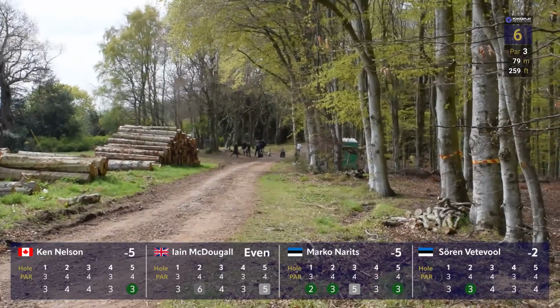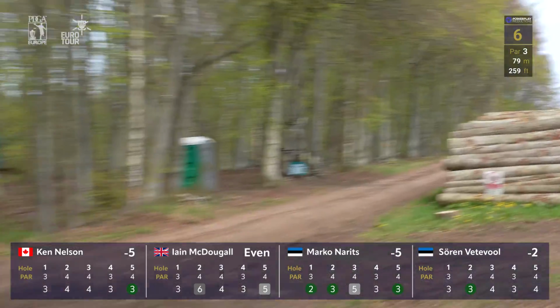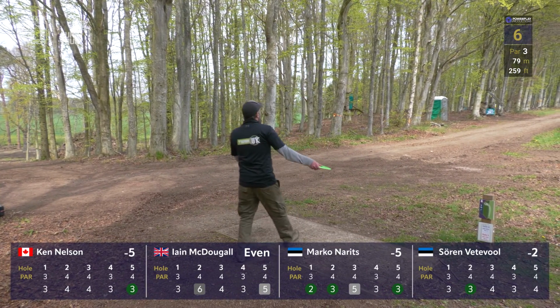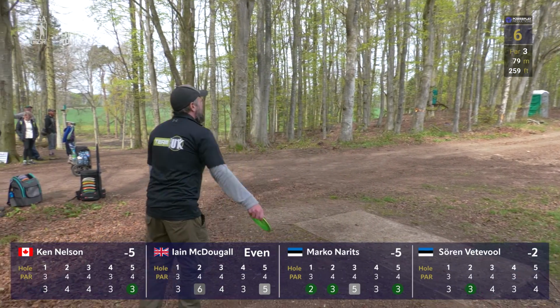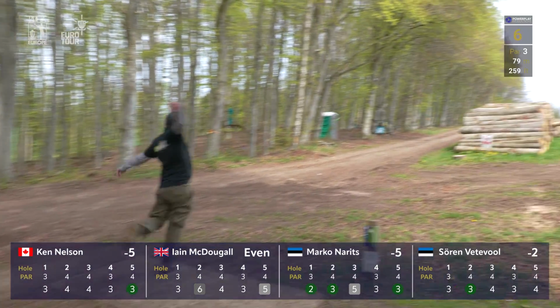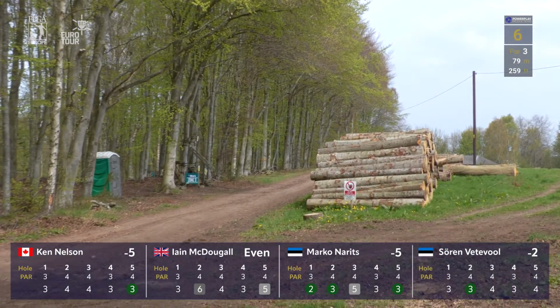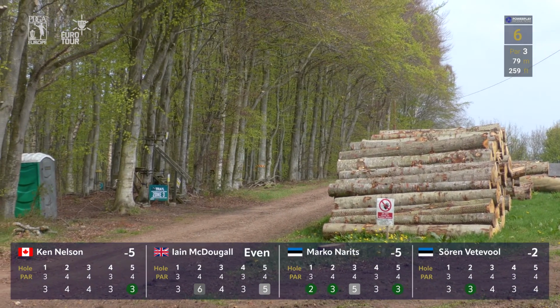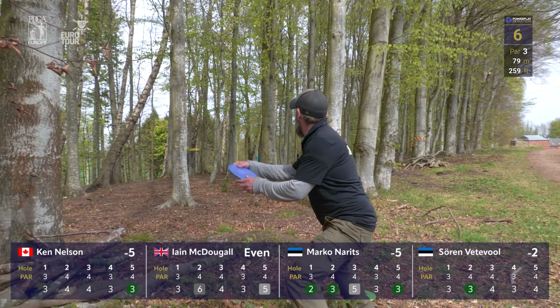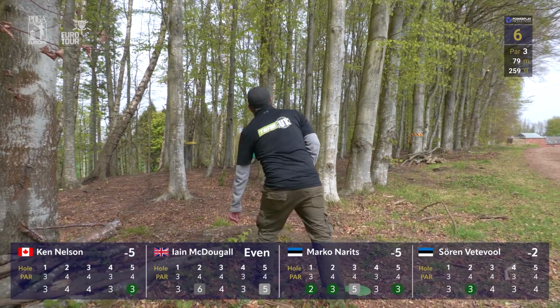It's a nice controlled backhand. I definitely encourage all the new players out there: make your step in nice and smooth. All the power can come late. Iain getting spiky, unfortunate hit. Catches an early tree. I think he's got gaps there. It's not that yellow basket, it's the one in the background.